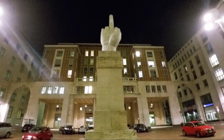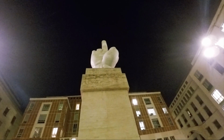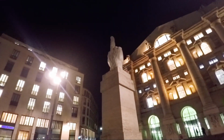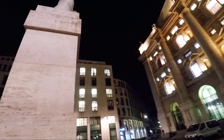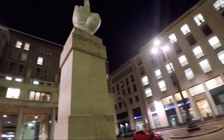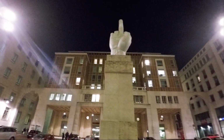This very controversial sculpture is called the Finger. It was completed in 2010, made by Maurizio Cattelan in Carrara marble. The sculpture is about 4 meters high and it's been placed on a base that gives it a total height of 11 meters. The artist changed the sculpture's name from Omnia Munda Mundis, meaning to the pure man all things are pure, to L.O.V.E., or love.